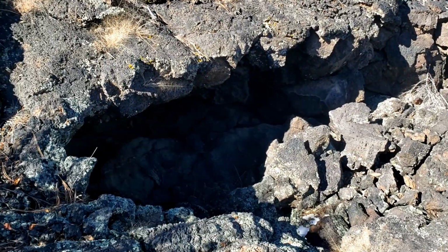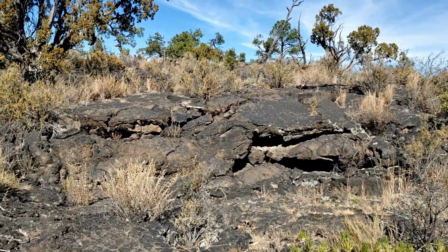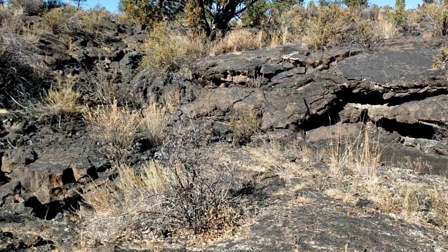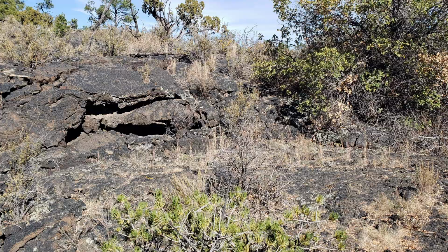This trail over the lava fields has been around for generations. It was used by the indigenous people as a trade route. I didn't hike too much on the lava field because I didn't have any trekking poles with me, and it was very uneven.